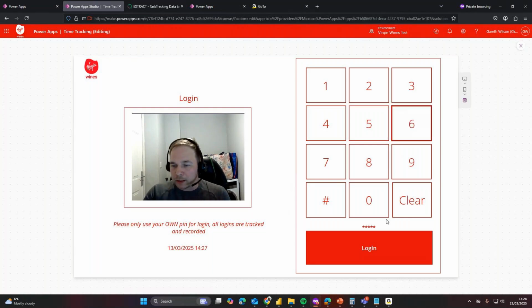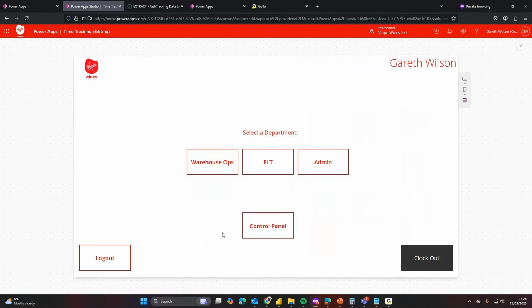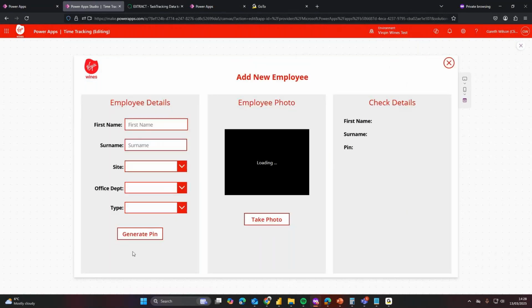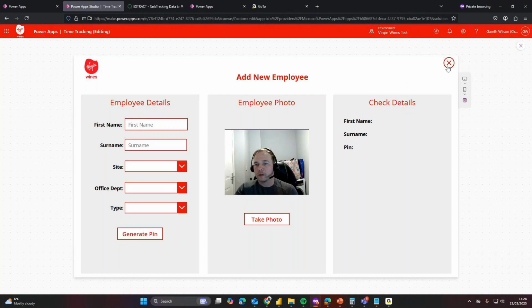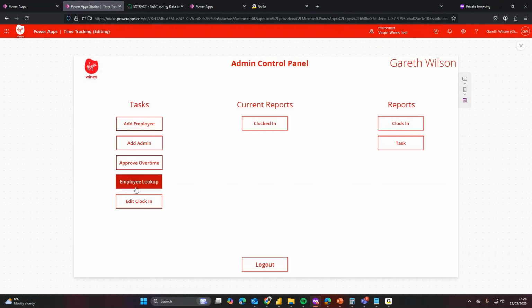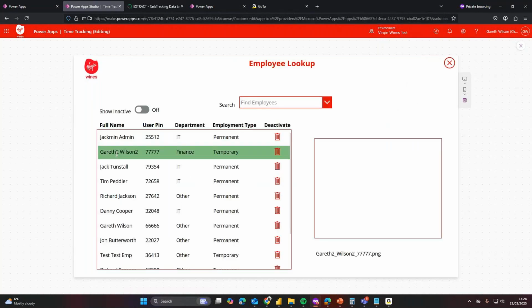If I go back in as an admin user, you'll see I get this extra option, which is the control panel. And from there, I can perform a number of tasks. I can add a new employee in here. I can add a new admin in here. I can approve overtime. So for people that are currently logged in, I can go through and approve their overtime, and that'll allow their clock in to run beyond their normal time. I can look up the employees. So I can find all the different employees, and I can deactivate employees from this screen.